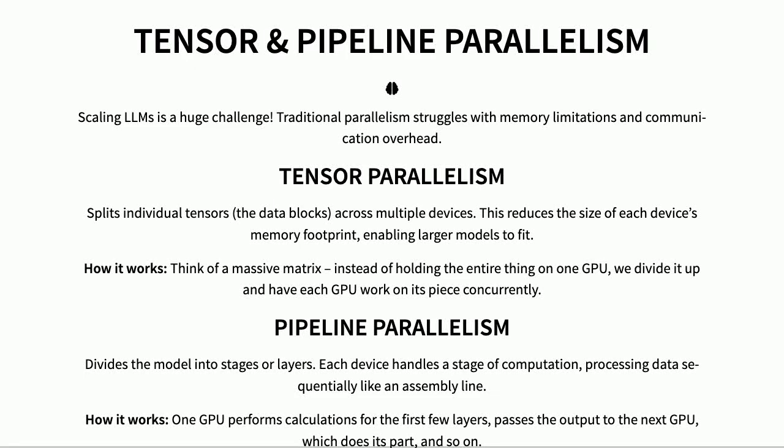Okay, let's talk about how we make these giant LLMs actually work on our computers. Scaling them up is a massive hurdle, and that's where clever parallelization techniques come into play. First up, we have tensor parallelism.